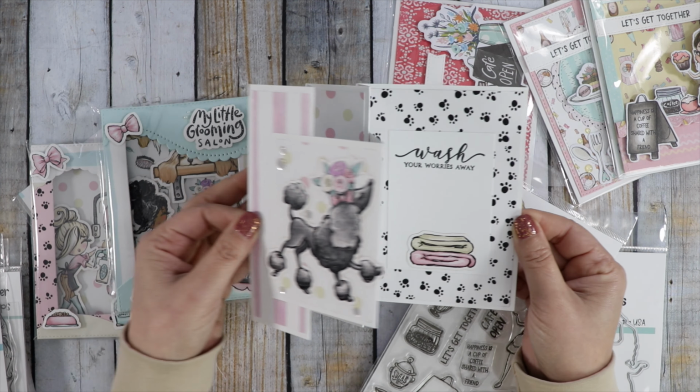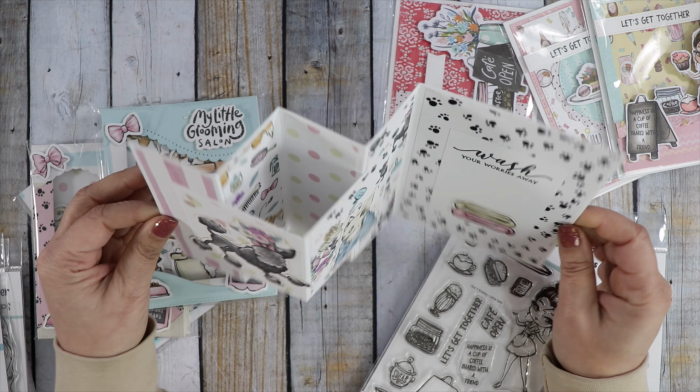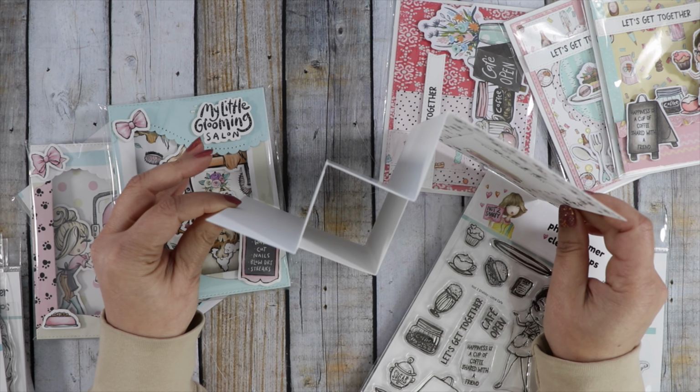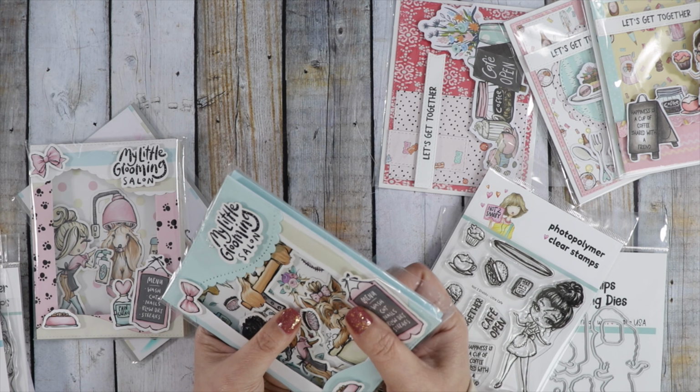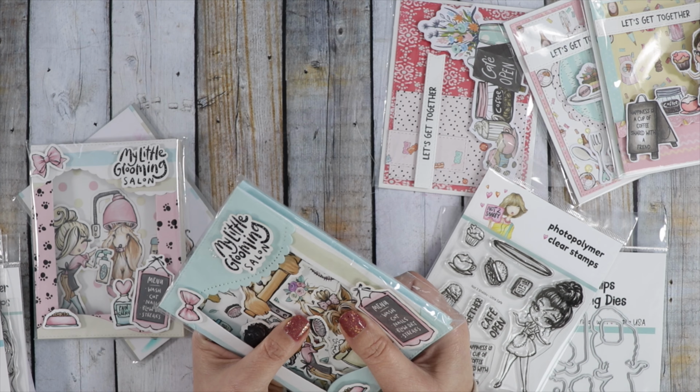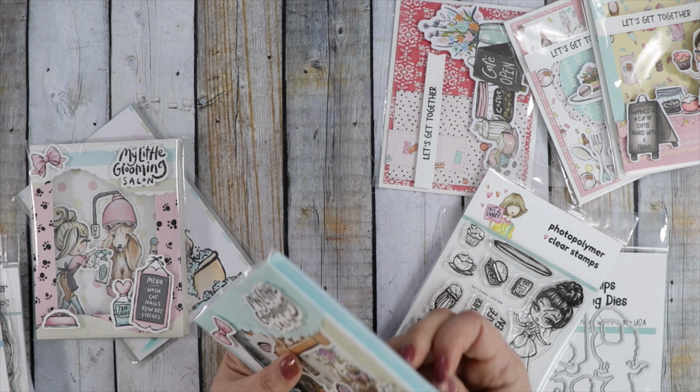So cute. Wash your worries away. And then it stands up like this. Super fun. So that was done with the ephemera. And I used the paper pad for all of these cards as well.